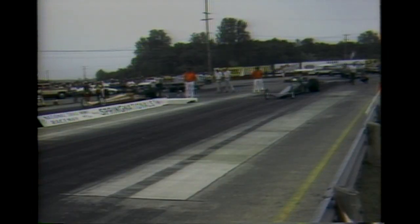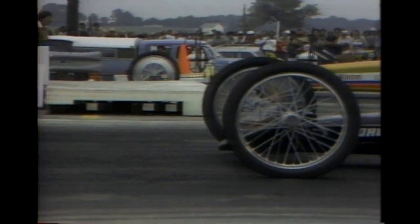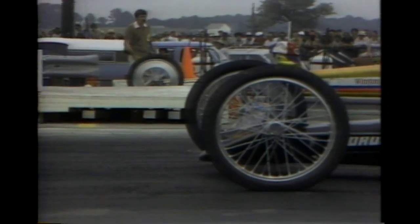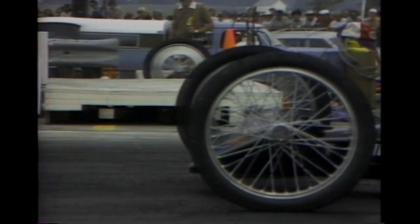The final pair in round number 1, Butch Osmond out of Leavittsburg, Ohio, is matched against Robert Gottschalk from Toledo, Ohio. Here you can see both drivers pulling their mounts into the staging beams. The trio go green, they'll leave the line together. Let's watch.